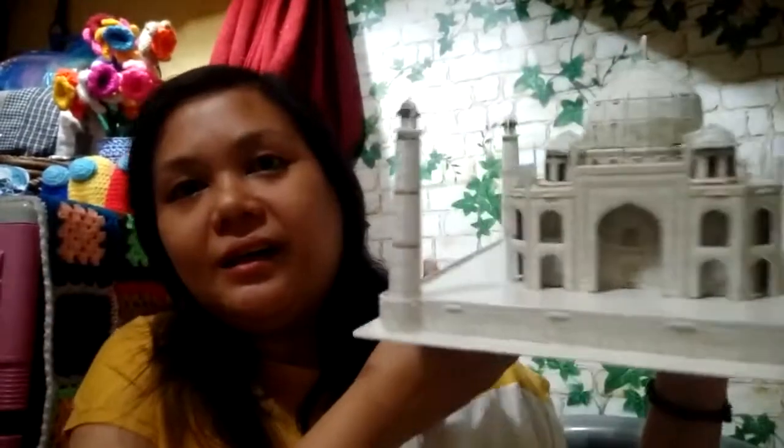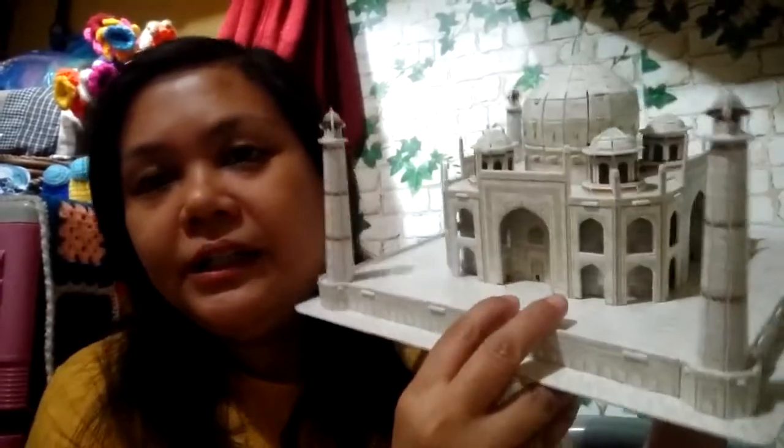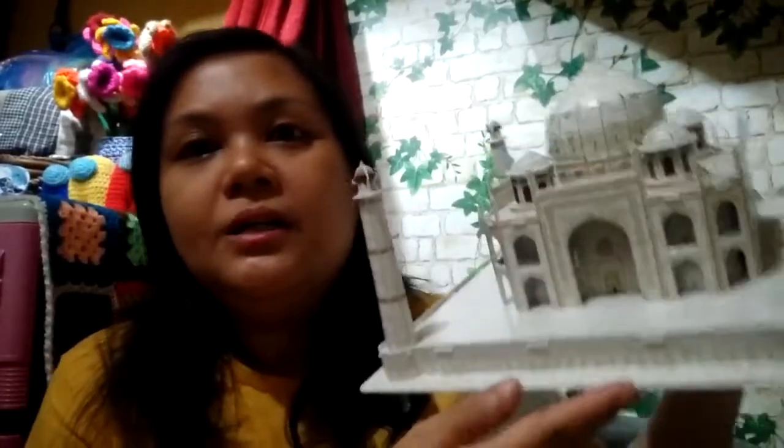It is this 3D puzzle here, and it is called Taj Mahal. This one has a very sturdy material to it, so I think it is going to last longer than the other ones. He's going to try to put it in his room as soon as they are finished with the renovations downstairs. They are just making some final touches to the house and doing some cleaning and organizing downstairs so that they can sleep there in the next days.